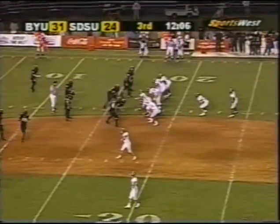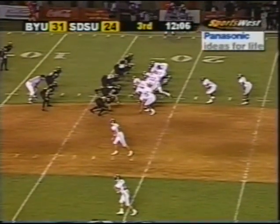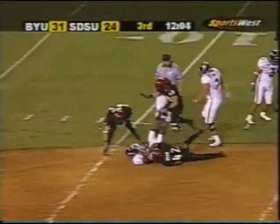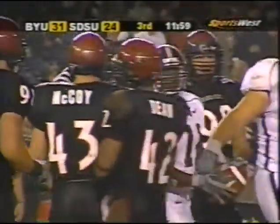So another big defensive play and a mental error for San Diego State offensively. No question about that. Christmas coming early on several occasions here tonight. Right up the gut goes Brathwaite to about the 11. Nice gain there.